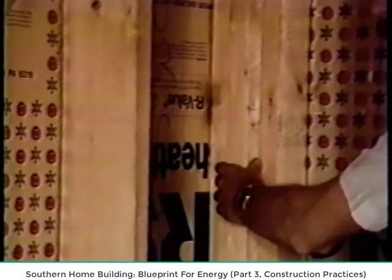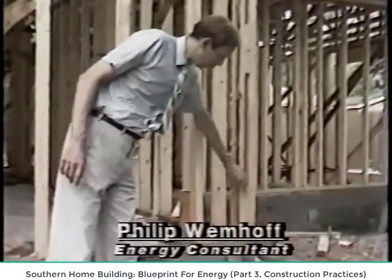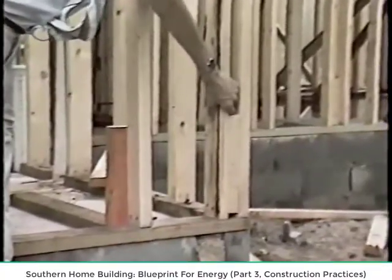One way to improve framing efficiency is to construct 2-stud open corners, which allow the insulators to get into the corner after the sheathing is in place. Energy consultant and builder Philip Wimhoff explains. This is a typical corner. It's made up of 3 studs and blocking. It's more difficult to insulate and leaks a little bit more.